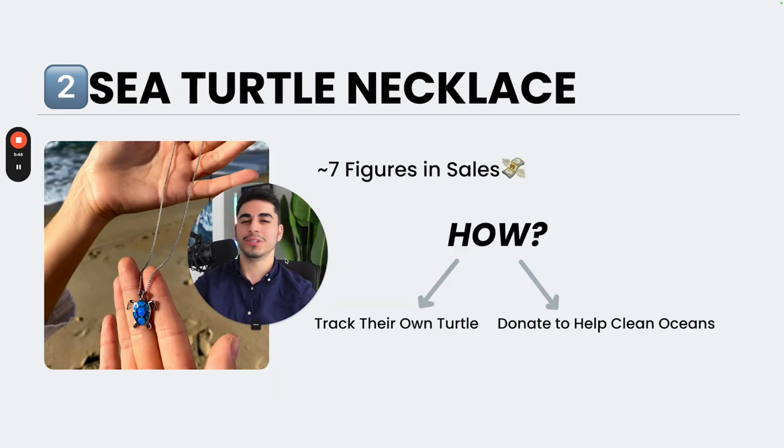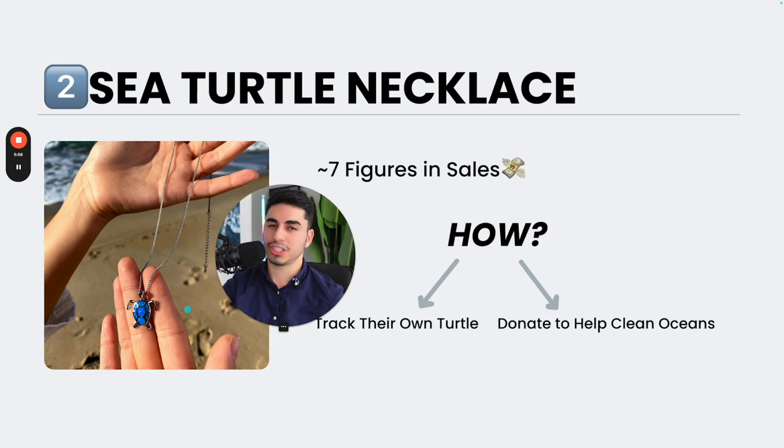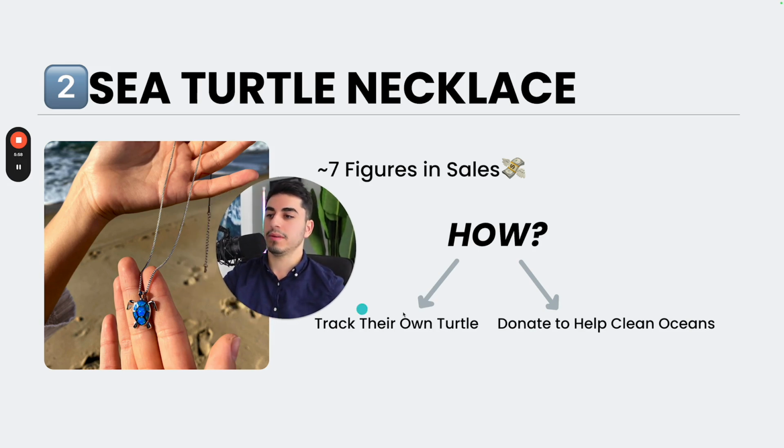Now, product number 2 is the sea turtle necklace. Now, this product did 7 figures in sales. How? It was a really cool offer. We basically sold these turtle necklaces. They were super cheap for us to get. And we told people that if they buy it, they're going to be able to track their own turtle, which was really cool because we found a website that allowed people to track turtles. So we just sent those people to that actual website.